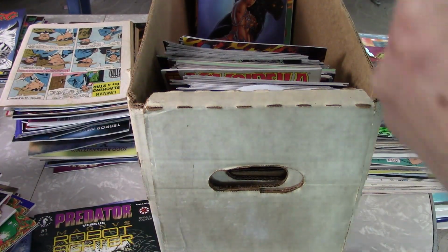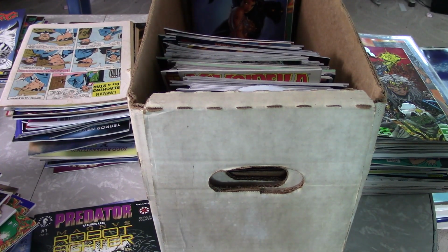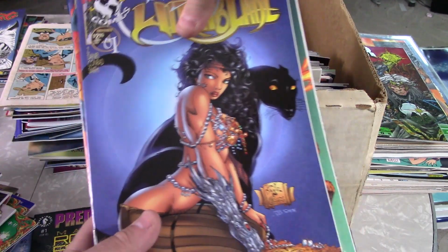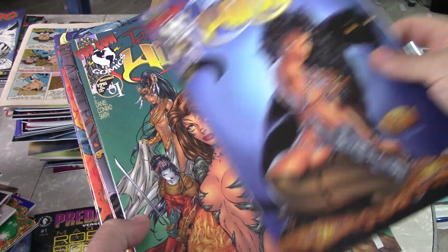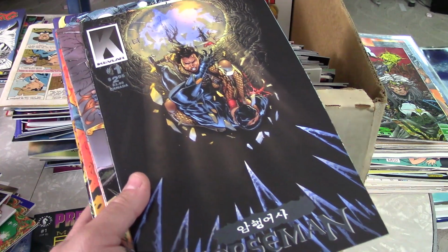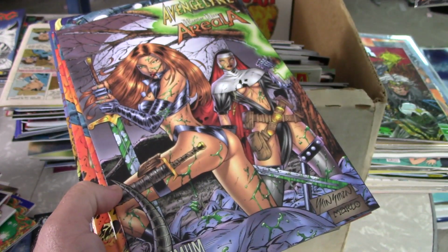And we're coming into the end of the box here. Probably, I don't want to overdo it. 2 more batches, 2 more handfuls here. Let's see, Tony Daniel cover on this one. Really good cover. Michael Turner and D-Tron on that one. Never heard of this one. I don't know. Kevlar Comics.